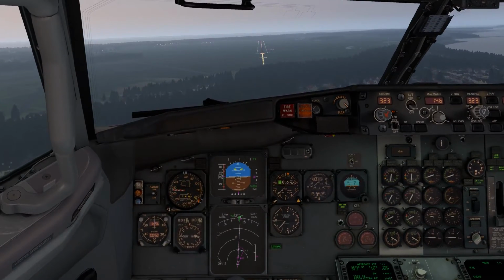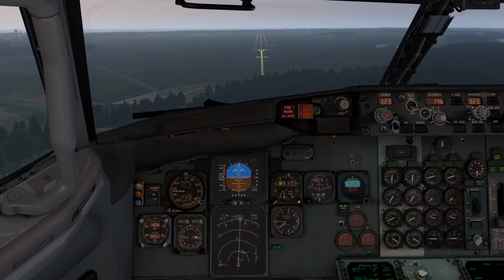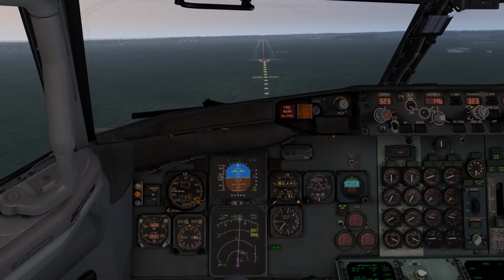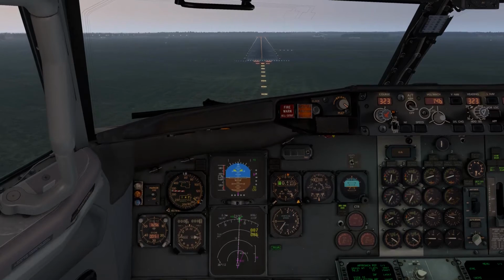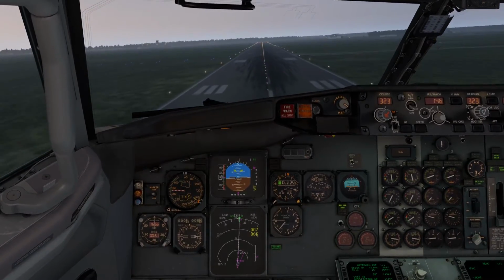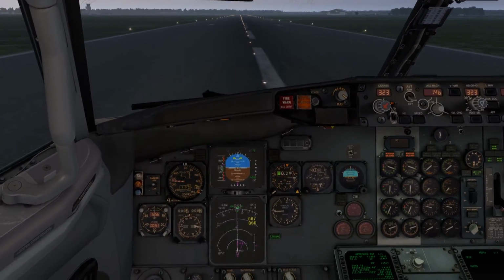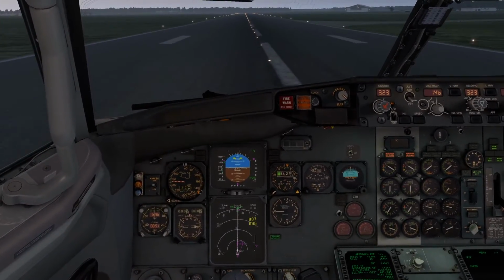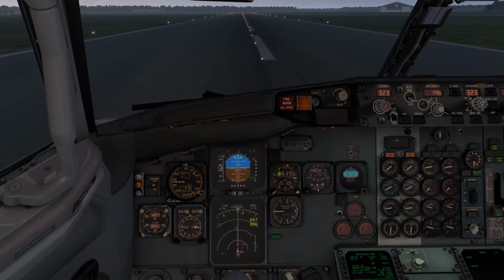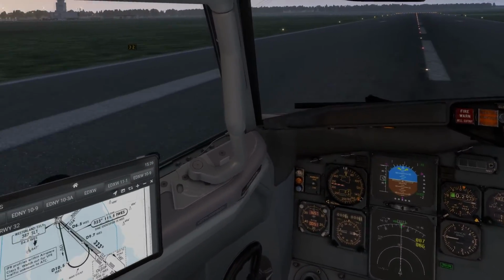400. 300. Minimum. Continue. 100. 50. 40. 30. 20. 10. Hey, speed brakes are up and reversers are active. Okay, there we are, down on the ground.